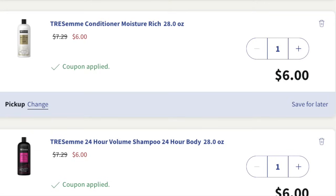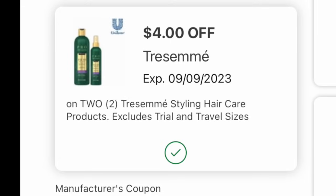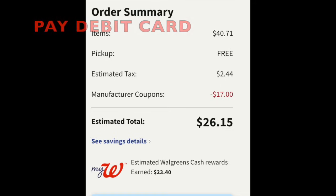We're also going to toss in 2 of these Tresemme shampoos for $6, or a shampoo and conditioner. And we're going to load this guy, which is a $4 off of 2. Everybody received this yesterday. So how lovely is this coupon? So looking at the overall basket, guys, it's $40.71.